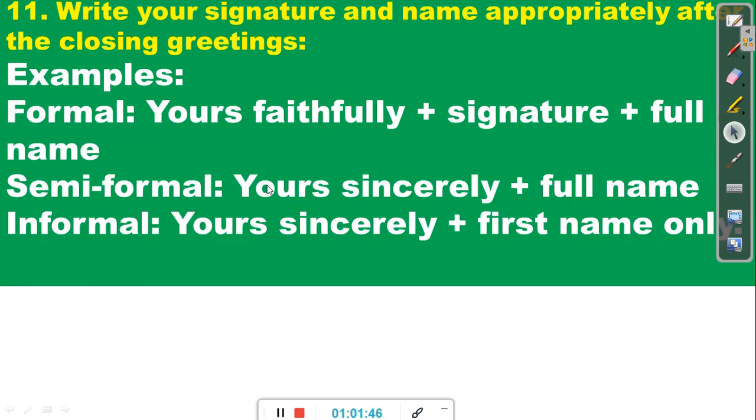Now, tip number 11, write your signature and name appropriately after the closing greetings. And of course, the 3 different types of letters have their different ways of bringing them to a close. When we need to append our signature and write our full name, obviously it is in a formal letter. We have earlier said you are going to end this formal letter with yours faithfully, and after that you are expected to append your signature. So you sign your signature after yours faithfully.